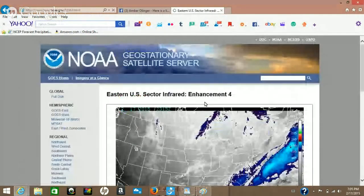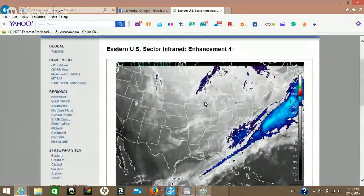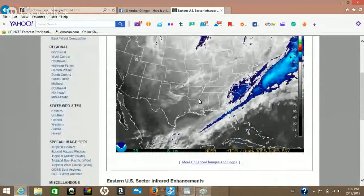Here's a look at the latest enhanced satellite imagery. As you can see, this storm system is getting its act together. This is pretty easy to pick out. Can you actually guess where the cold front is? Well, it's anywhere from Dallas, Texas, all the way up into northwest Ohio. That baby is moving off to the southeast toward Kentucky and Tennessee.